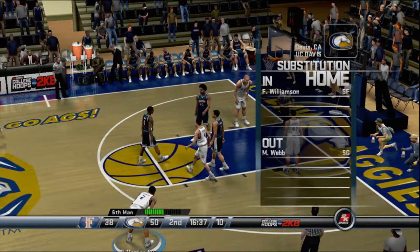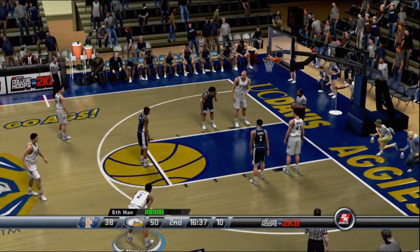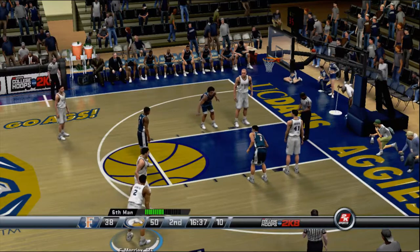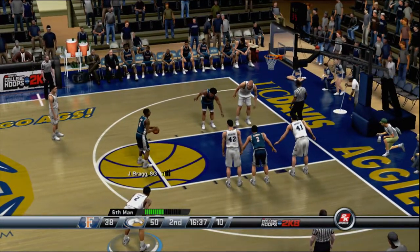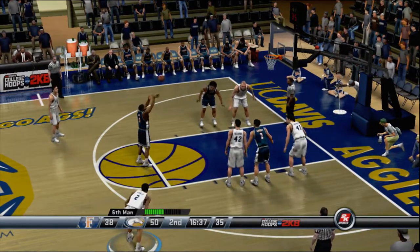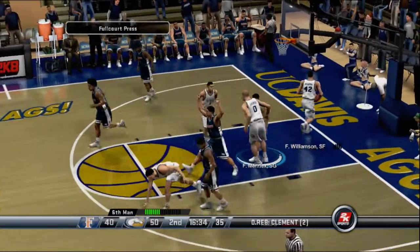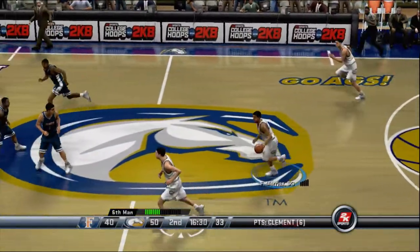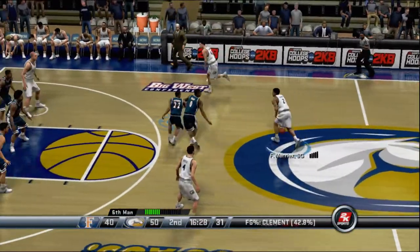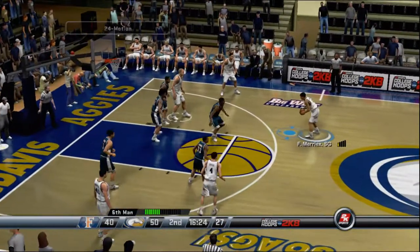Knocks down the first one. Williamson is back in the game after a short rest. Pulling down low with Williamson. And he splits the free throws. Our layup good by Clement. He's shooting 42% of the game. They're playing a 2-3 zone, Vern, trying to take away their low post and force some jump shots.